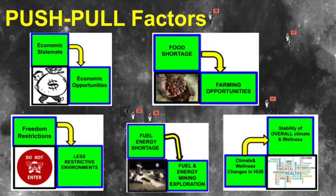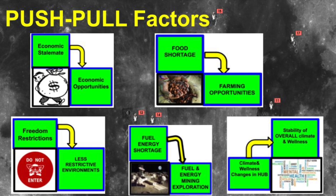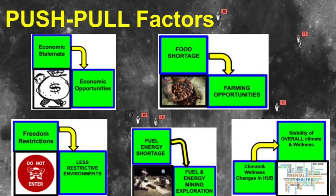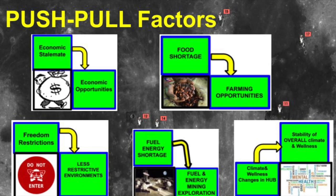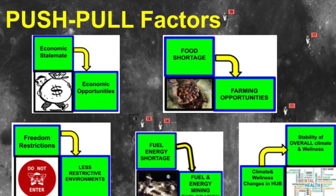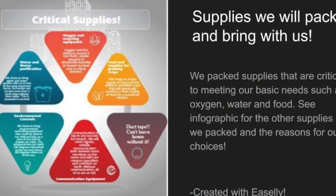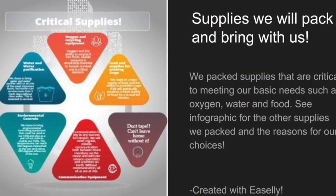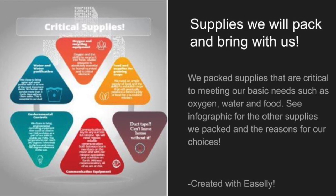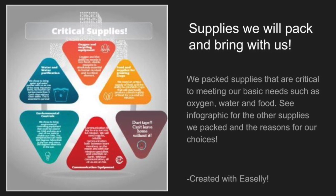Slide number 7, we have push-pull factors. Push, what pushed us out, and what actually pulled us to do a settlement on the moon. Push-pull factors such as economic stalemate, food shortage, and freedom. And on the flip side, economic opportunities, farming opportunities, and it was least restrictive. Then slide number 8 lists our actual essential items such as duct tape and water that would be constantly needed throughout the entire time we were able to inhabit Abramsville settlement.